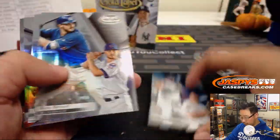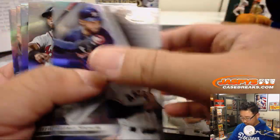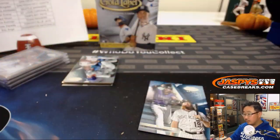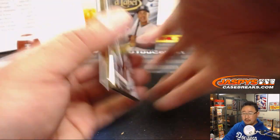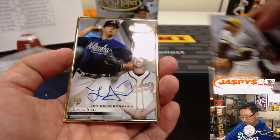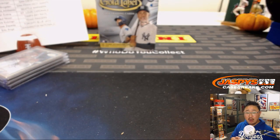Is Clayton Kershaw to 150? At a 99, Charlie Blackmon. That's interesting. Alex Cora ejected from the game. And we got Lucas Sims, D-Mac, and the Bravos.